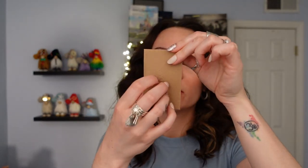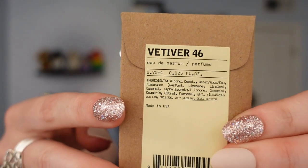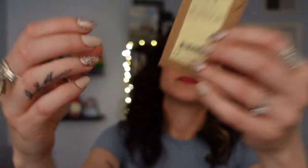This extra little sample of the Vetiver 46. There is a Vetiver 46 in the box already, but I thought it'd make nice dabbing sounds. See, Vetiver 46. Labo.